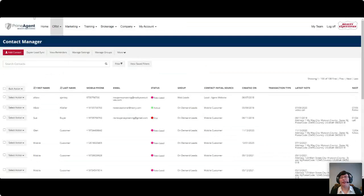So if we go back, now if you've got an Excel file, you have all 5,000 contacts in your Excel file and you want to get them into your PrimeAgent CRM, also easy to put them in as well. The one thing that I do caution you on is make sure that they are a CSV file, not CVS, we're not going to the drugstore, CSV file. I got you there, right?